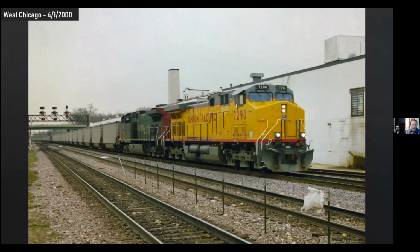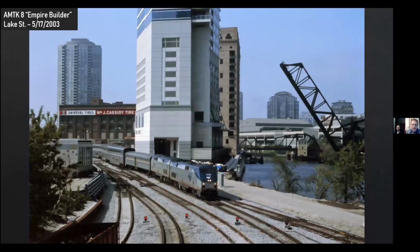All right, let's go back all the way into downtown Chicago. This is just north of Chicago Union Station. This is Amtrak train number 8, the Empire Builder, arriving. Unfortunately, you can no longer get this view with the drawbridge in the background, that's the old Chicago Northwestern line that used to go all the way out to Navy Pier. You can't get this view anymore because there's now a high-rise building that covers this entire scene.